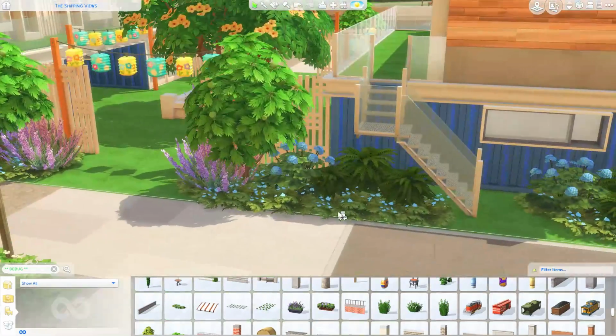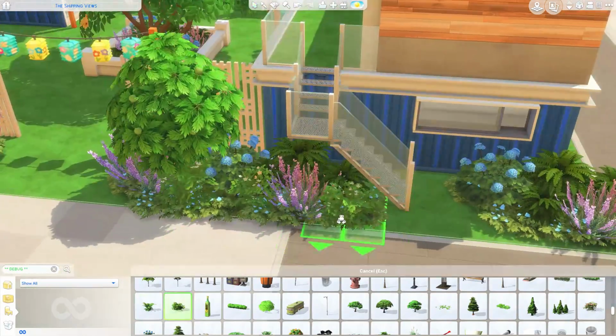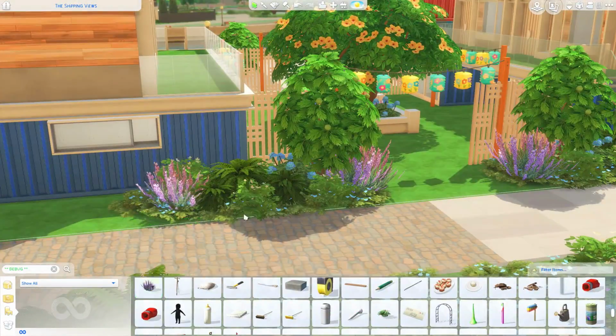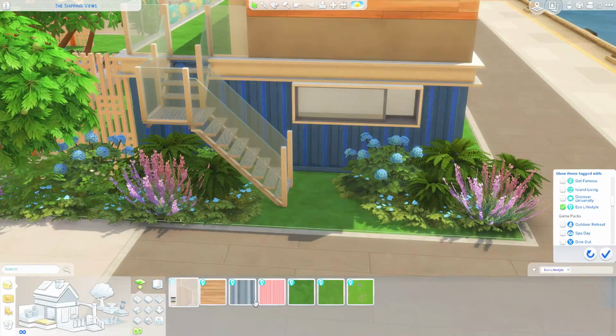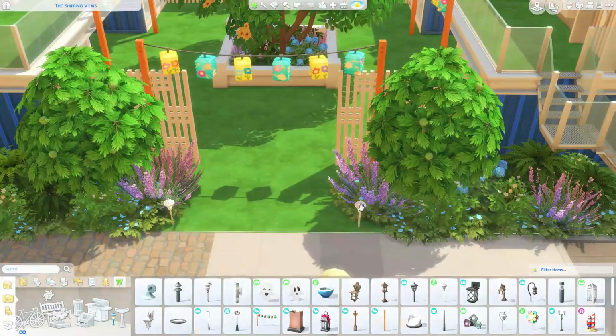So I haven't even made another container home, and I think it's because it's usually just a rectangle. I don't know what to do with that for the most part, and typically my brain just goes to stacking them, but that's what everyone's been doing, and that was my first one anyway, so I didn't want to duplicate my work.